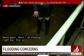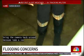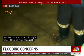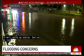Right here, this is the sidewalk. You see where the water is. It is well above my ankles. And as we look out onto the roadway, it is just covered. You really can't see the difference between the roadway and the sidewalk.